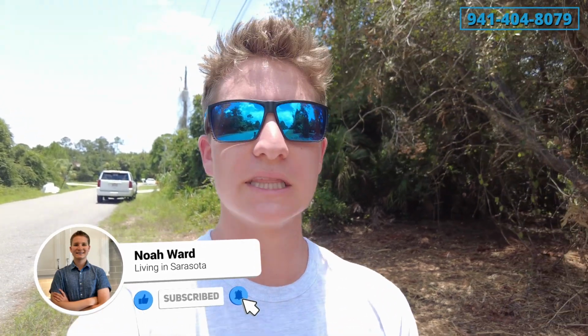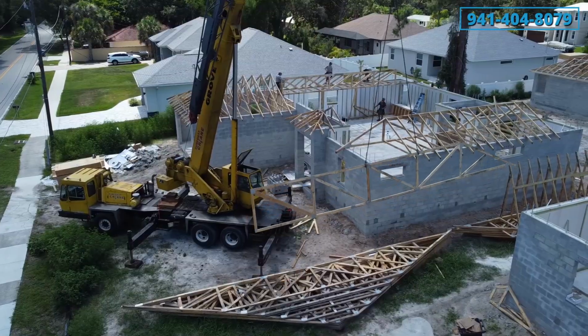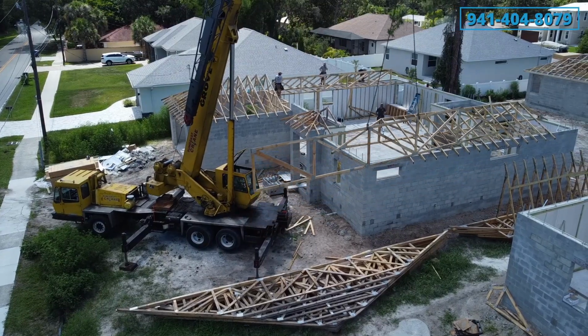So if you guys have any other questions about building here in North Port, or if you need help finding lots, that is our team's specialty. Like I mentioned before, we help you acquire the lots. We will also help you build the house if you want us to build the house, and then we'll also help you design the house, once again, obviously, if you want that to happen. So my contact information is up here above.